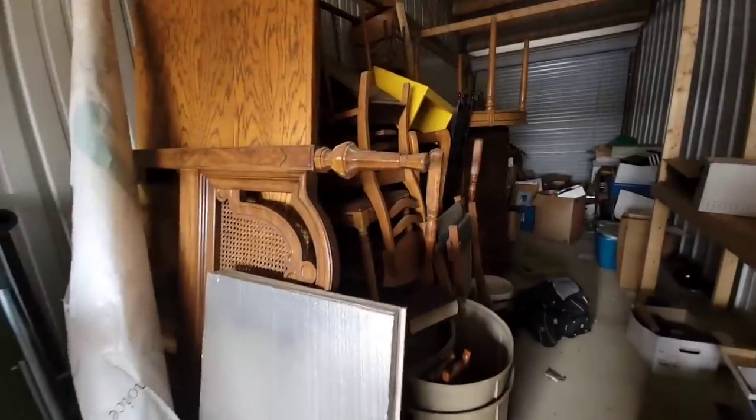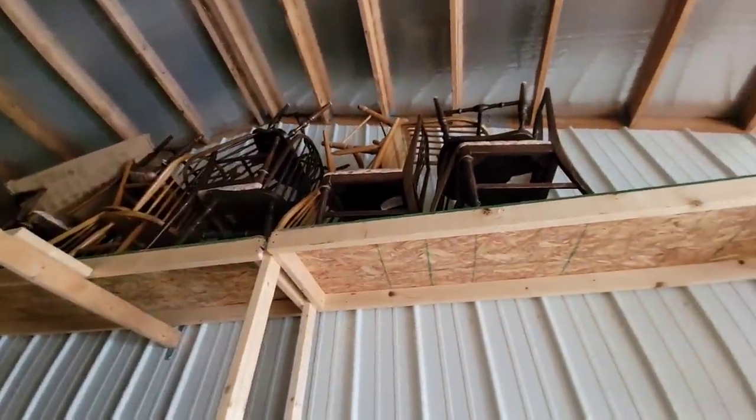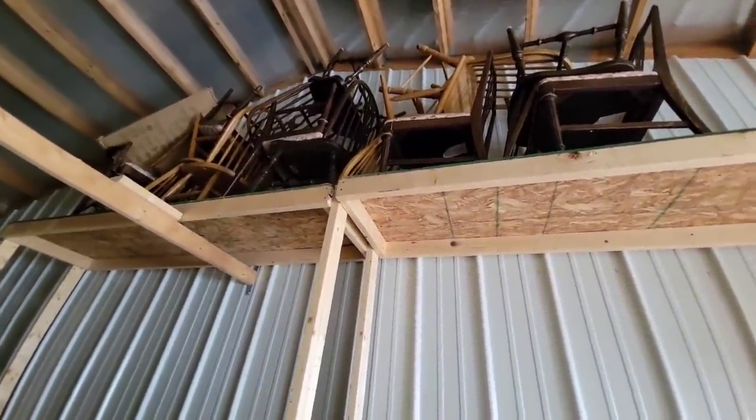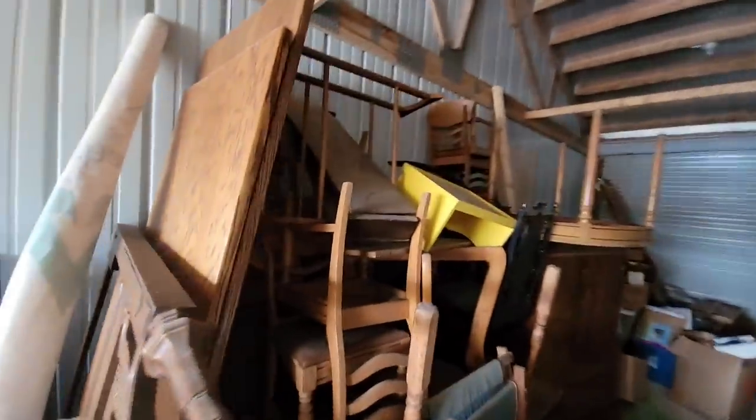All right. So this is a huge unit, and it might be even bigger than a 10 by, it might be a 10 by 40, but look up here. It's just all chairs. Chairs, chairs, chairs, chairs. Yeah. Then there's tons and tons of chairs. We got some saws right here.